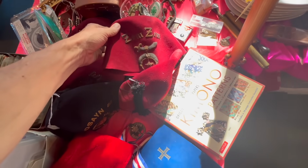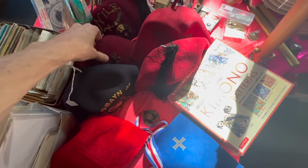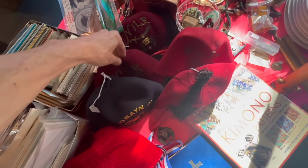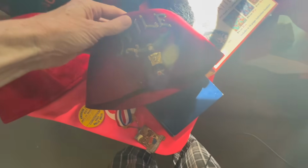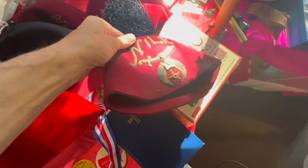Kismet, and then Zemzem sounds like a weight loss supplement. Nile is our local temple here in Seattle. These are priced pretty well. I think they're only $7 each. I might have to pick up a couple of these. Haven't had any in a while. They usually sell for about 20 to 25 for me.